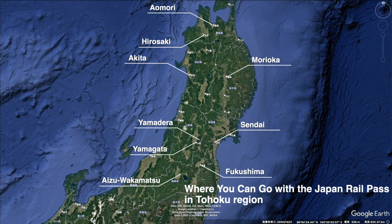Tohoku region. In Tohoku, you can reach Aomori, home to the Nebuta Festival; Hirosaki, famous for cherry blossoms and a beautiful castle; Akita, city of festivals and Lake Tazawa nearby; Morioka, gateway to the Hachimantai Mountains; Sendai, biggest city in Tohoku, close to Matsushima Bay; Yamadera, scenic mountain temple near Yamagata; Fukushima, access to samurai town Aizu Wakamatsu. Again, local sightseeing beyond the train stations may require extra transport.